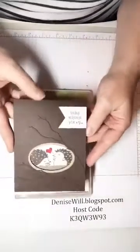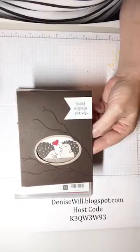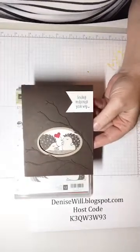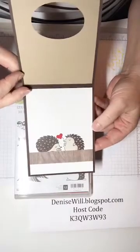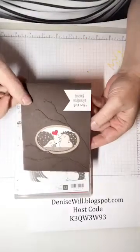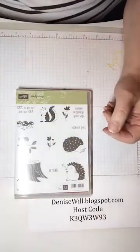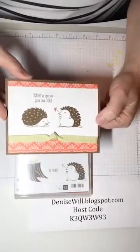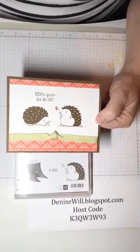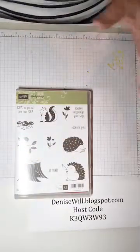Okay, another card here, "Sending hedgehogs your way." At first, I wasn't too keen on this one. I wasn't too sure about it. Then I opened it up and look at that. Is that not the cutest thing in the world? It surprised me. Okay, and one more. We did this one not too long ago in a class. "Today is special just like you." So, anyway, we're going to be using those cute little hedgehogs in kind of the same way, this little pair of them.